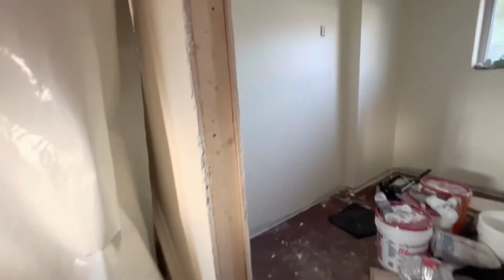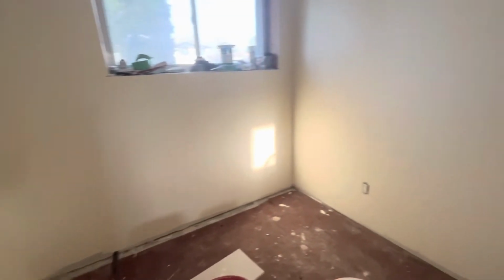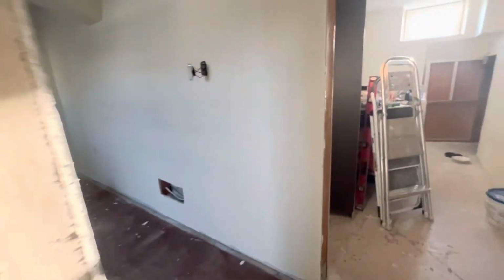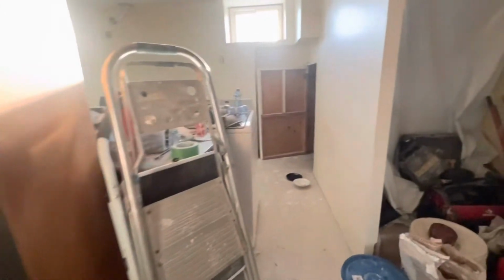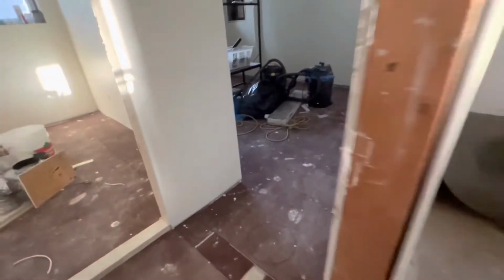And this is the room that Dada will use for his fishing stuff. He will organize his fishing stuff and hunting stuff, and that's it. Next time I'm gonna show the really finished basement and the floor too. We already bought the floor.